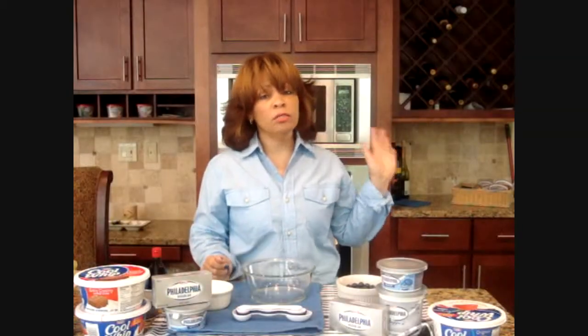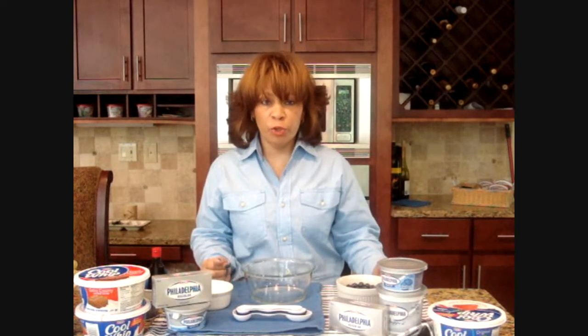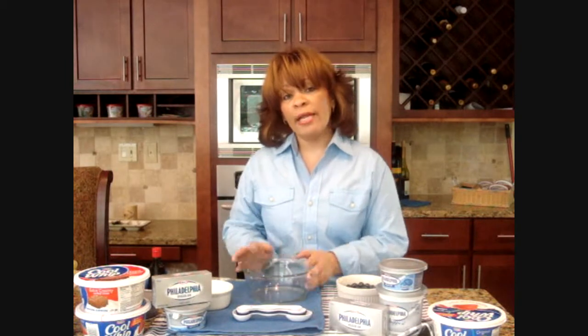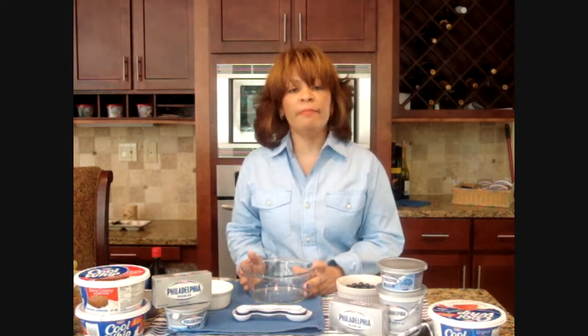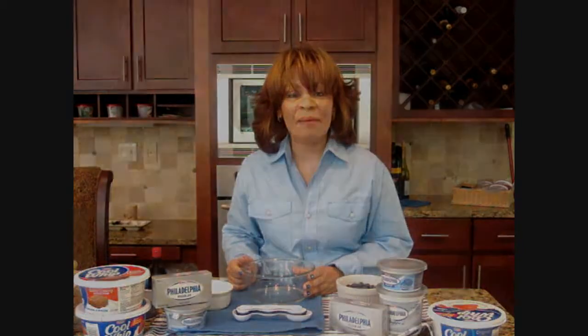Our puff pastry shells are already in the oven. They're baking and rising at 400 degrees. In the meantime, we're going to go ahead and start making our blueberry cream so that when they come out, we're going to let them cool for a minute and we'll be ready to fill them and eat them.